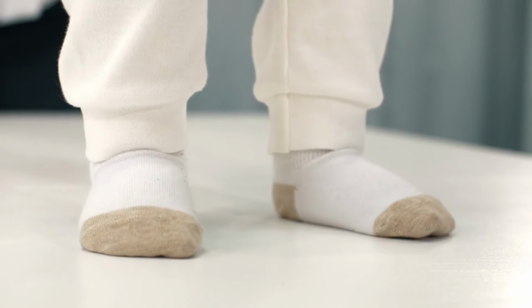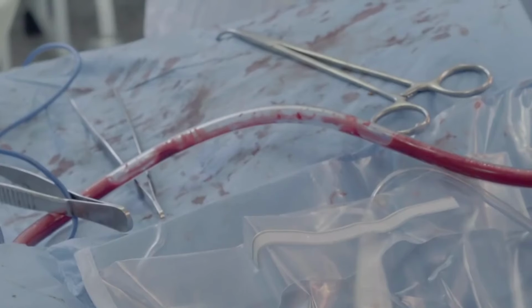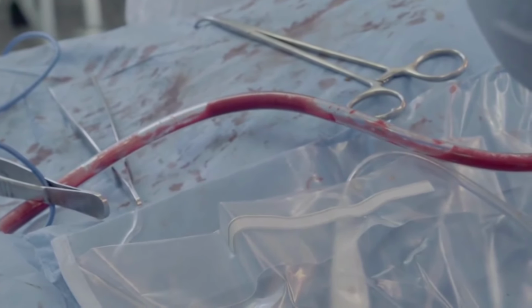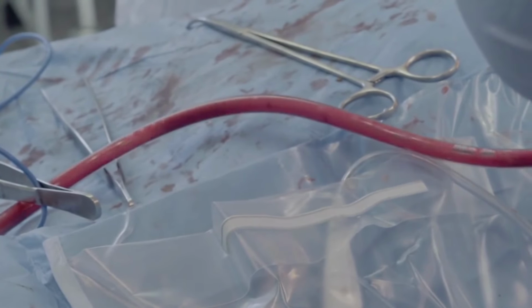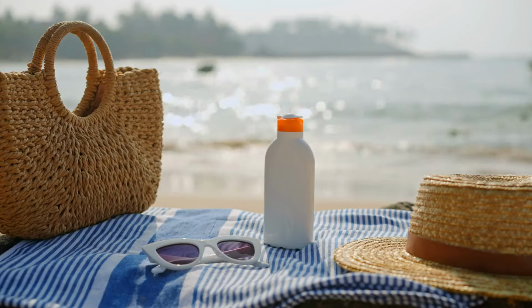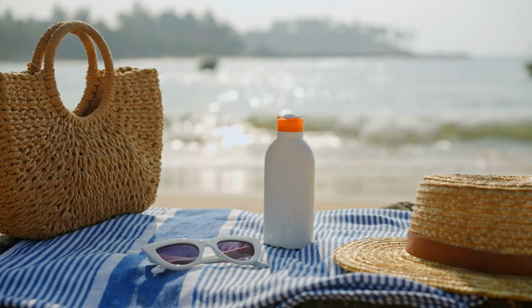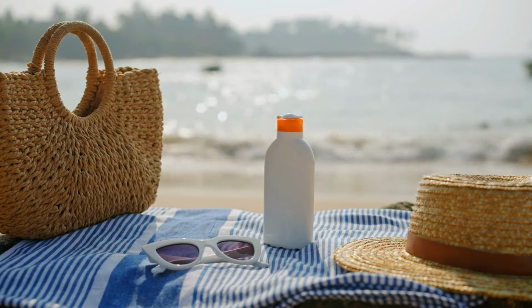Don't forget compression socks either. They help improve circulation, which is vital on flights longer than 4 hours, where the risk of deep vein thrombosis, DVT, increases. Finally, toss in a few packs of hydrating eye drops and a small moisturizing lotion to keep your skin feeling fresh.